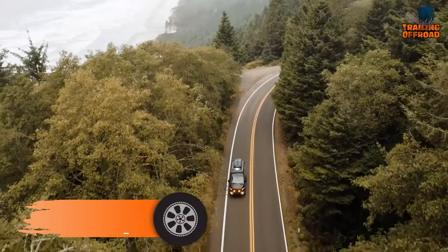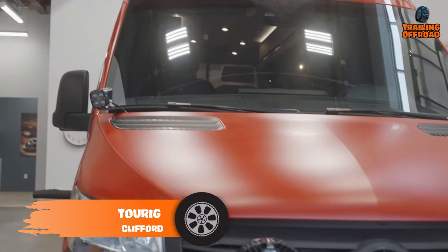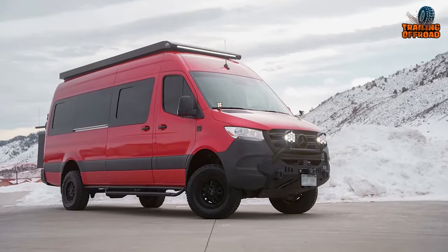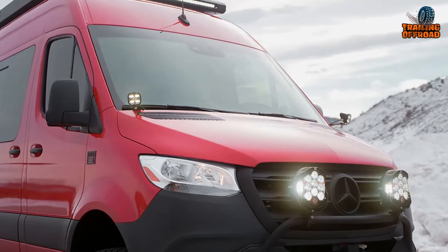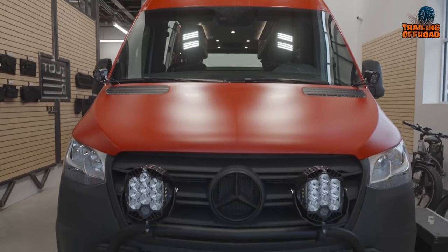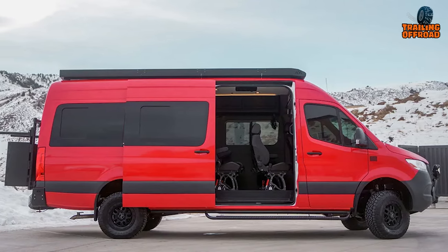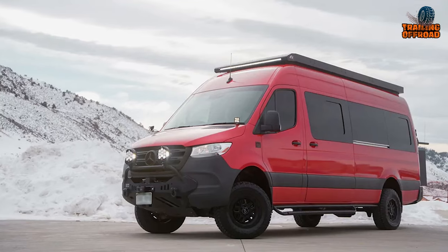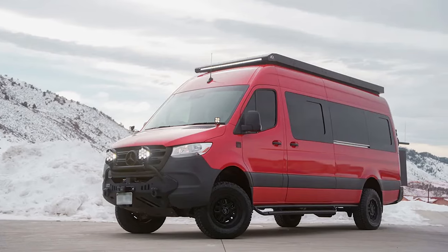Meet Clifford, Touareg's Sprinter camper van conversion, named after the legendary Big Red Dog, boasting a vibrant crimson exterior wrapped around classic white. Beyond its attention-grabbing custom paint job, this rig doesn't just dazzle. It barks and bites with equal vigor. Powered by a four-wheel drive Mercedes-Benz Sprinter, Clifford can confidently navigate snow or mud, reaching scenic vistas accessible only to the most capable adventure vans.